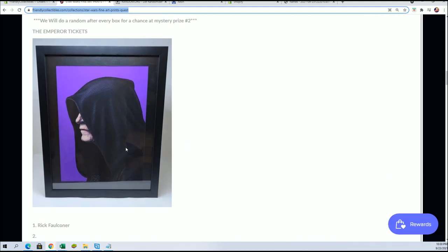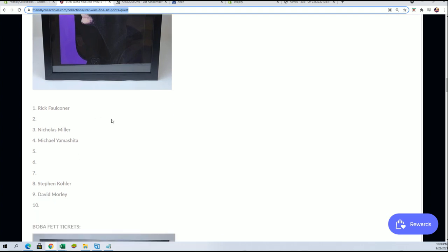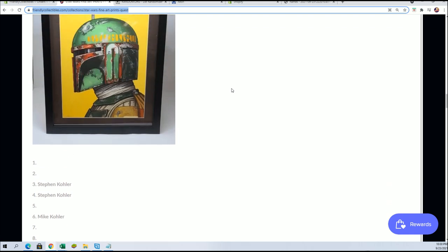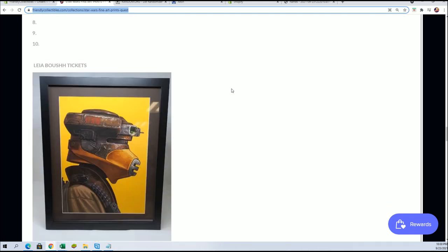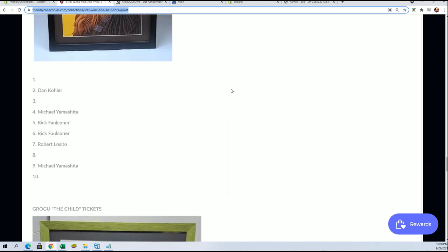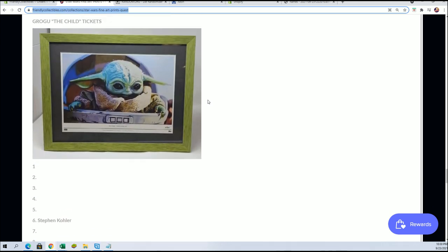Like I said, I always say this here. I know you guys are tired of hearing me say this, but I wish these pictures were a little bit better because this does not do that one justice. But anyway, that's been professionally framed right there, Emperor. So, Mike, you have 2 chances at that now. I'll put your name in here, of course. And still got plenty of chances at Boba Fett. And Ray right here, also Leia Bosch and Chewbacca. Chewbacca's been hit hard. And then Grogu right there, the child.